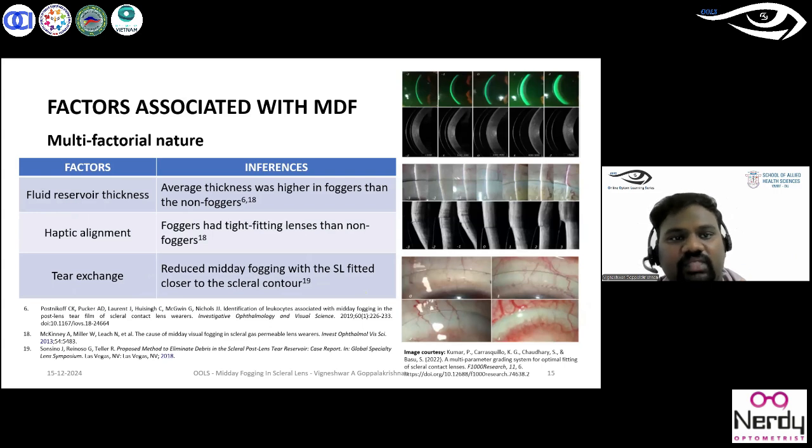And as we spoke about the factors, midday fogging appears to be multifactorial, where we have evidence that the lens fitting parameters were associated with midday fogging. It was found that the average thickness of the fluid reservoir was higher in the foggers compared with the non-foggers, and it was reported that the foggers had tighter fitting lenses than the non-foggers, and midday fogging was found to be lesser in scleral lenses fitted closer to the scleral contact.